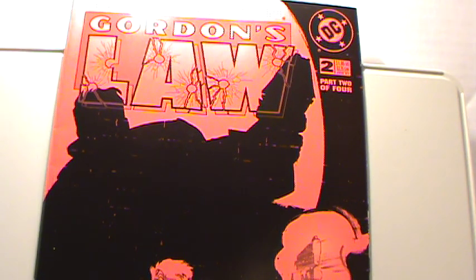This is issue 2, and this book came out in January of 1997. So I'm assuming it probably was written and printed in December, and they published it in January 1997. And this is part 2 of 4, so this is a 4-book series.